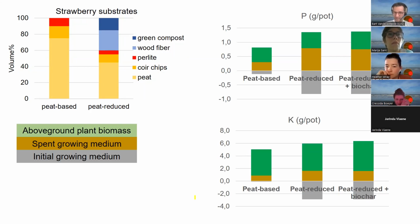When we first look at phosphorus, it's a little bit strange, because for the peat-based blend, the green part is the most important compartment per container. But when you move to the peat-reduced or the peat-reduced with biochar, the growing medium is the most important compartment for phosphorus. On the other hand, you also see that the initial blend of the new growing medium already contained much more phosphorus, because, for instance, green compost can already contain a lot of phosphorus. When you take the balance between the input and the output, they're quite equal. So there is no real buildup of phosphorus, but it is an important sink of phosphorus in the cultivation.